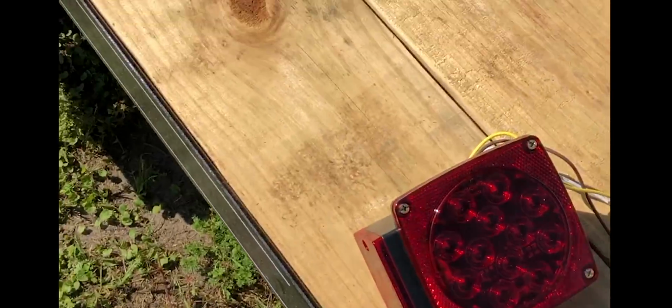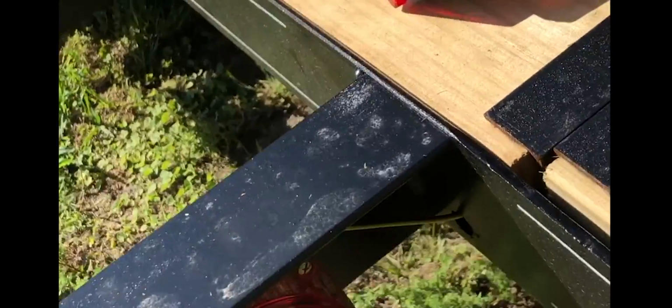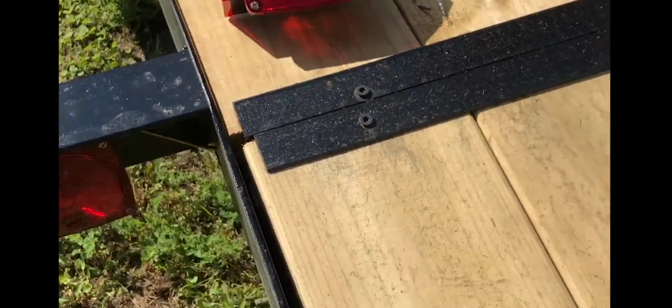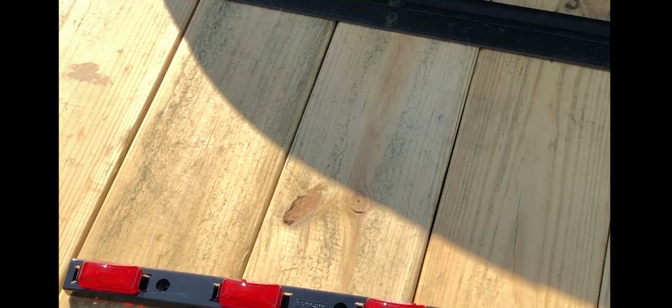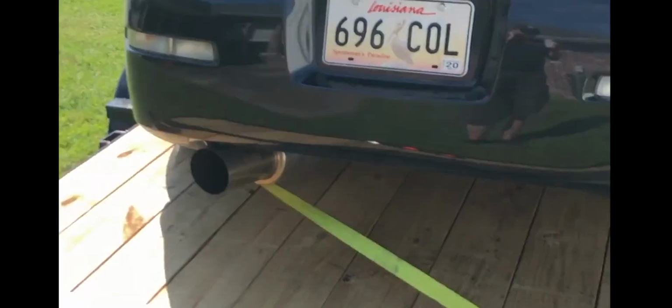And then we've got, like I said, LED taillights to replace these incandescents. We've got a middle running light. Just extra light on the back of the vehicle is always good to have. I like people to be able to see the trailer. It does sit kind of low. The car's black. I don't know, it's just a thing.